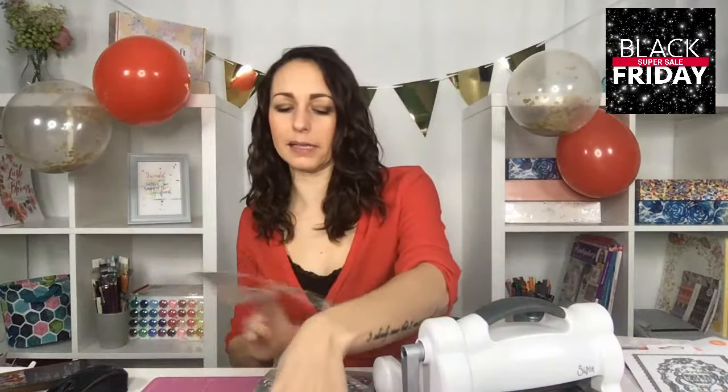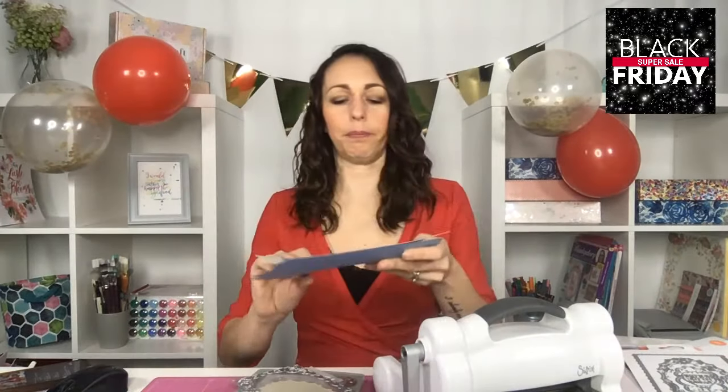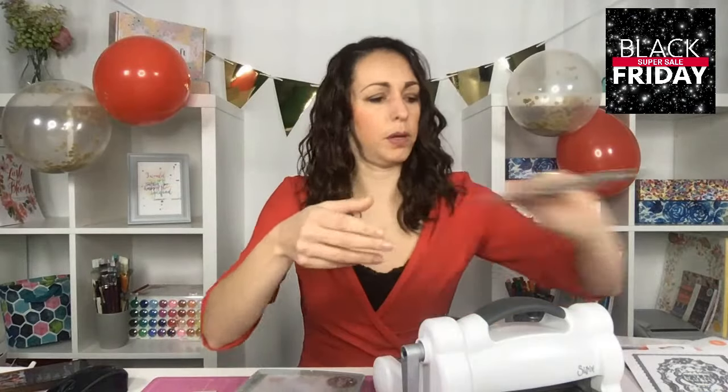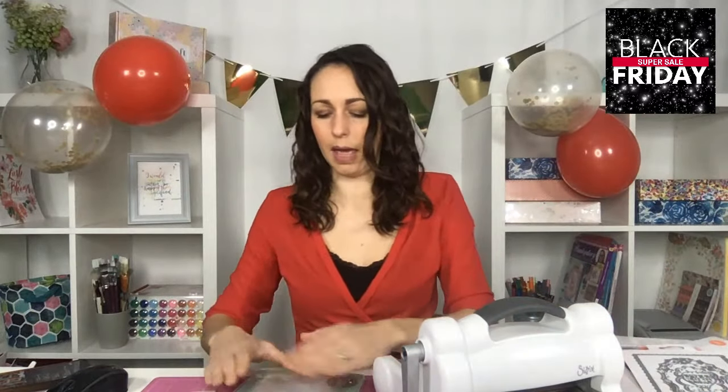Now I'm going to take my next layer, which was the pale colour. I'm going to pop that behind and I'm going to use a pencil. Let me just put all my little pieces out the way.